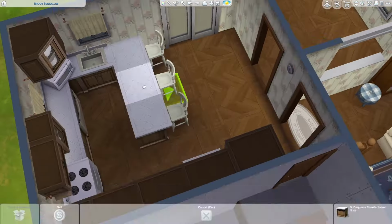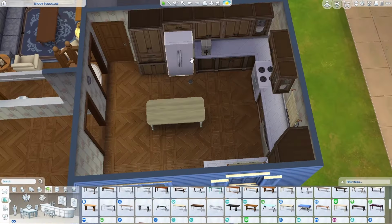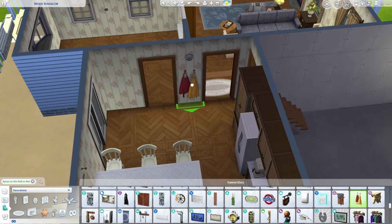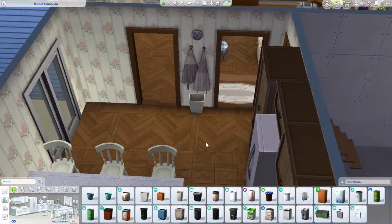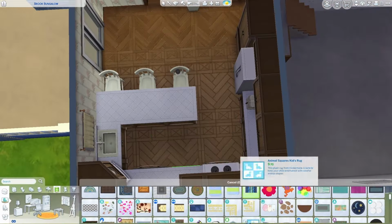And obviously this isn't going to be a house that is common in every region. This isn't the type of house that I would probably see in Argentina, but this is definitely the kind of house that you see in North America. So yeah, I really, really like it.